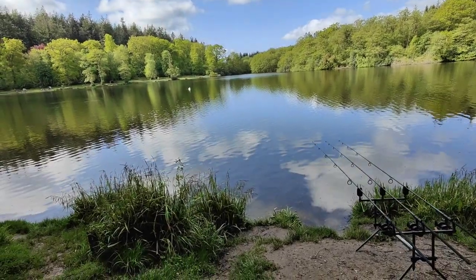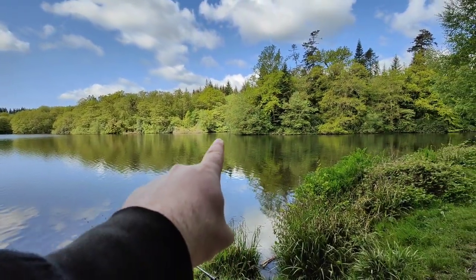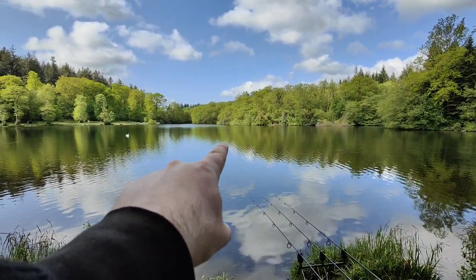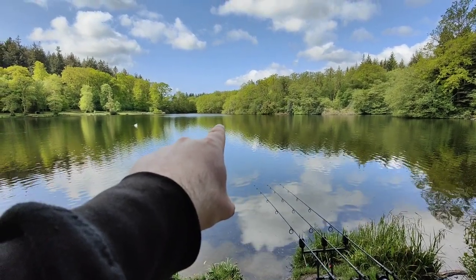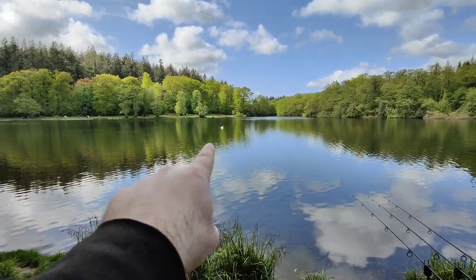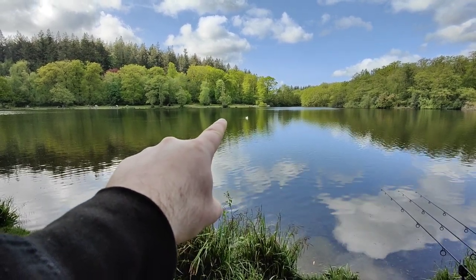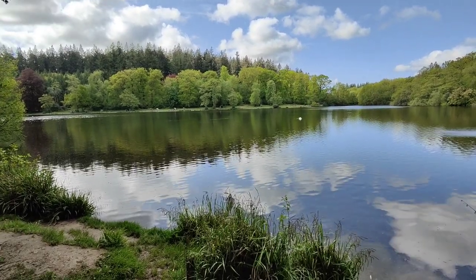So, three rods out now. I have one over to the island, roughly at the tip of my finger. Next one is over here, completely open water, about tip of my finger. That's had a couple of knocks so far. And then where the swan is at the moment, I'm about here. Hopefully it hasn't moved, but if you look over there, I don't know if you can see it too much from the camera.